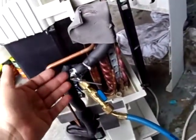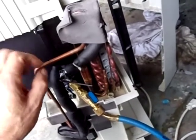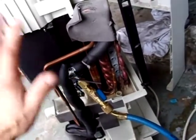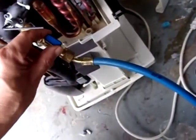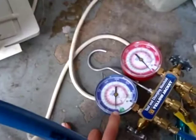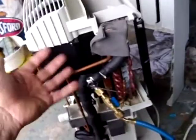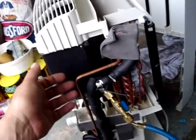This thing worked beautifully. I screwed it all the way in. I didn't hear a peep out of a leak. Now I unscrewed it all the way out. Still no leaking, no problem so far. This was 0 pressure. I opened up this valve, and it barely got itself up to, if that's 0, about 15 psi. So there's like literally almost no refrigerant in this thing. It's completely out. So far the experiment is good.